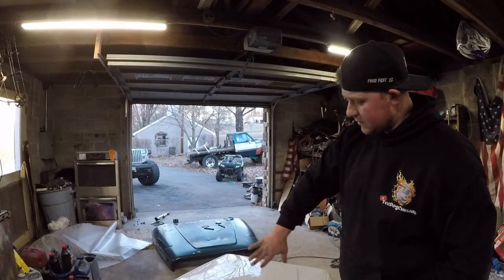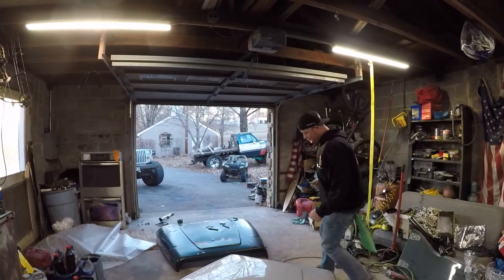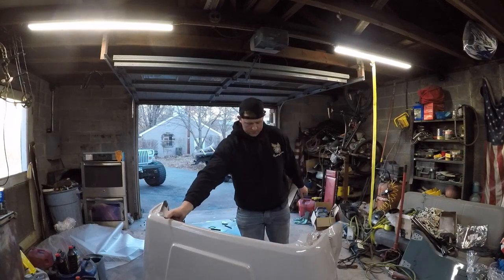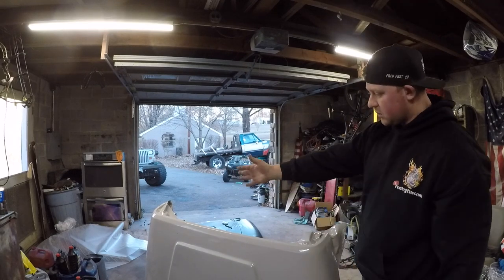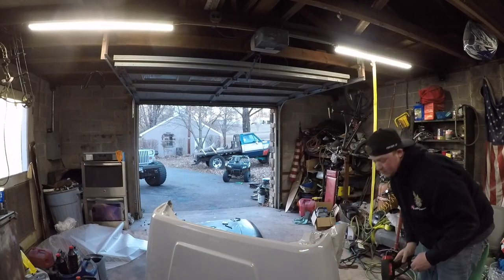So I got this back edge done. I'm gonna stand it up now. Like that. And now I'll cut and work around the rest. But it's coming together.